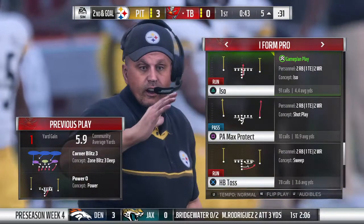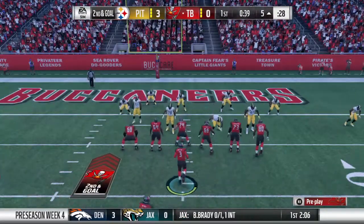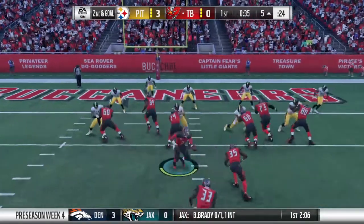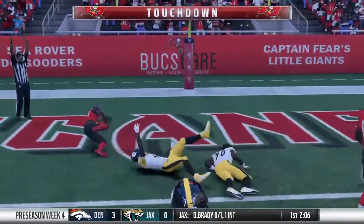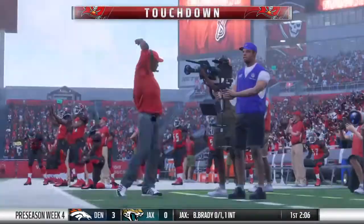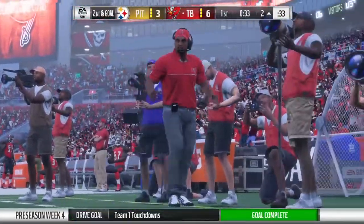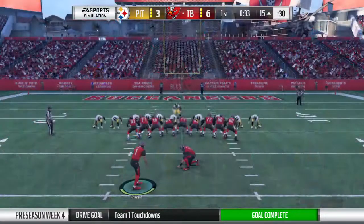Well, it's been the air game that's taken them down on this drive before they finally turned around and handed it off on the last play. And now they're looking for the big boys to get him in the end zone. Couldn't do it there. It'll be interesting to see. Offense. And he's in. Touchdown, Buccaneers. A great play there. A 5-yard touchdown run. And the Bucs have taken a first-quarter lead.